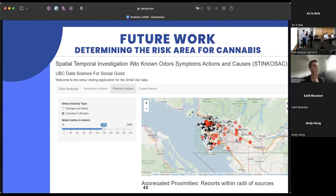Thanks for really interesting work. A bunch of the questions I had were already asked, for instance, about the clusters and looking at the odors and the spatial development. But maybe my one remaining question is around uncertainty around the location of sources. For the two industries that you selected, there are certainly point emission sources, but there are also a lot of diffuse sources, right? Every time it's garbage day, all around the city, we're going to get potential diffuse garbage sources. For cannabis, there's cultivation, but there's also consumption, which might also be a diffuse one.